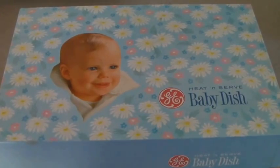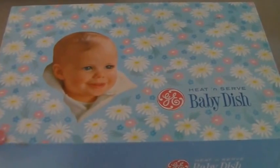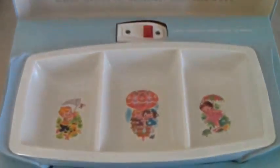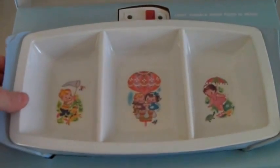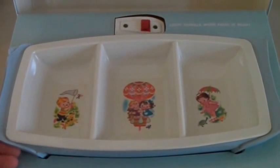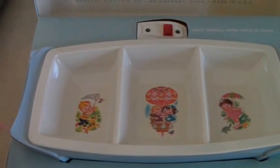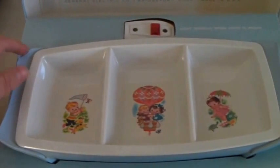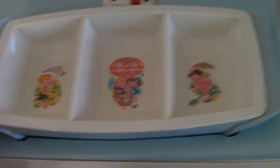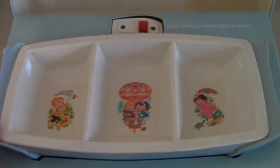This is a vintage GE heat and serve baby dish. When I first put this up, I had put it on Pinterest, and I got so many repins, and I think it's because people remember it from when they were a kid. I think it's from the 60s or 70s. It's like this little heated dish. It's a little bit used. There's some scratches and dings on the corners, but it's really cute. It's got the original box. I probably got this for $2, and it sold for $40.